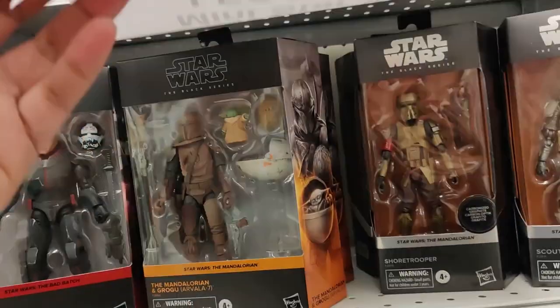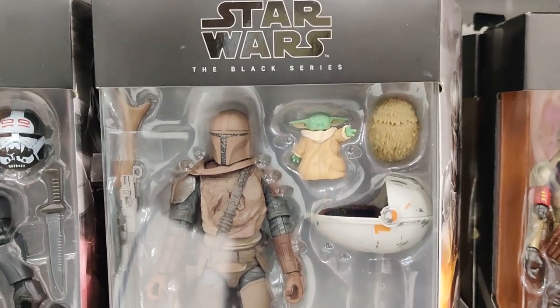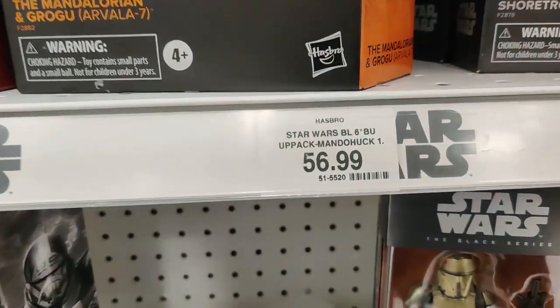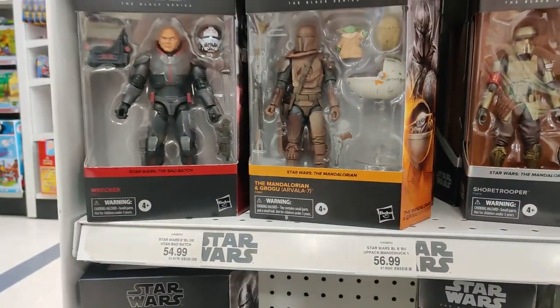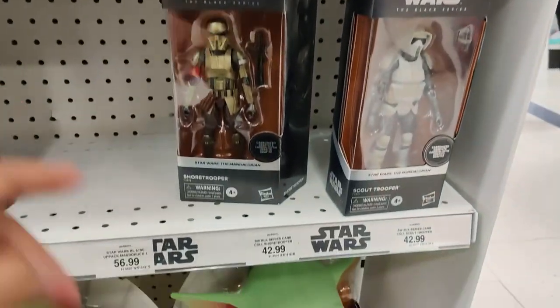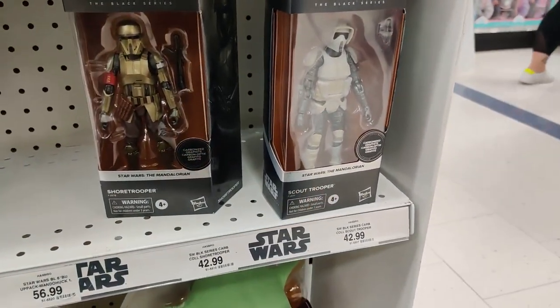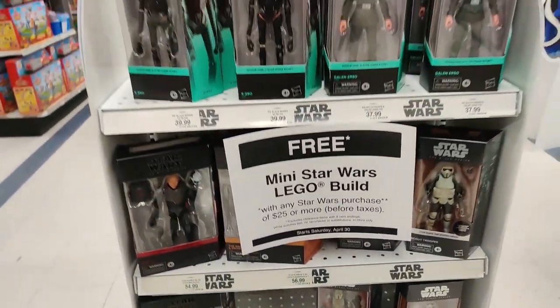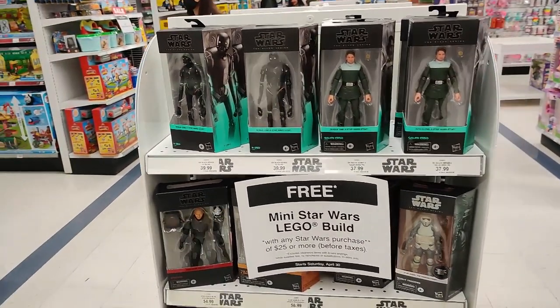$54.99 for Wrecker. Oh, there he is. Yep, Grogu and Mando Money 2-pack. This one is $56.99. Just crazy. Shore Trooper, $42.99 for the carbonized Scout Trooper and Shore Trooper. Again, pricing all over the place. So weird.